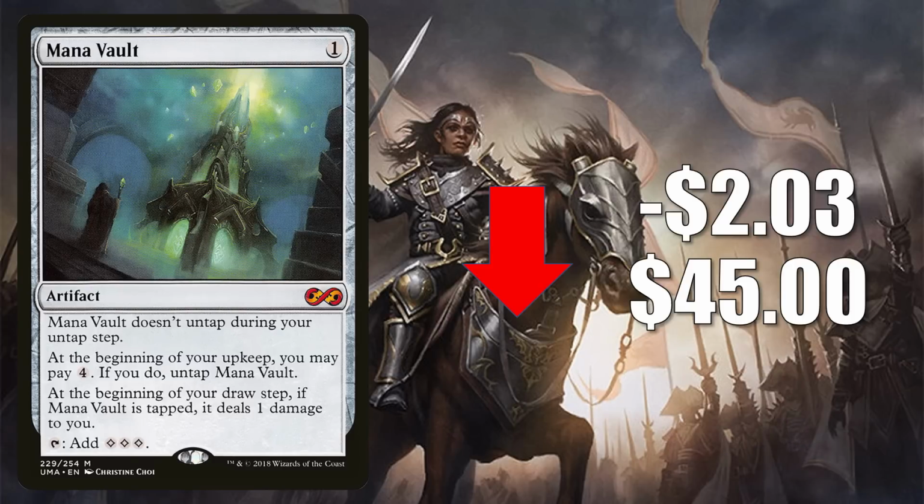Mana Vault from Ultimate Masters. It goes down $2.03 to $45. This does see a lot of Vintage and Commander play, but copies of the card have been soft ever since it was reprinted in Double Masters 2022.